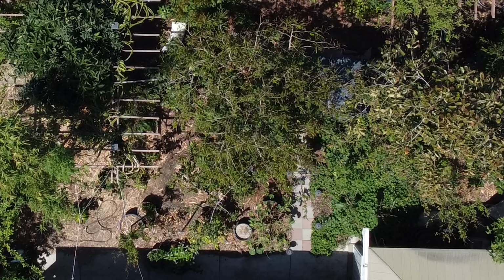So I wanted to show you from a different angle, hopefully giving you an idea of the sheer size of my yard. It's really tiny. See, here I am back here. Don't know if you can see me, but yeah, the size of my yard is fairly small.